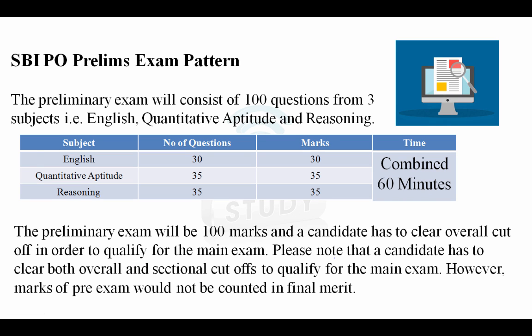So let's focus upon the exam pattern. The prelims exam consists of 100 questions from 3 subjects, that is English, Apti and Reasoning. In English, they will ask you 30 questions and that will carry 30 marks. In Apti, they will ask you 35 questions and that will carry equal marks, that is 35 marks. And in Reasoning, they will ask you 35 questions and that will carry 35 marks.